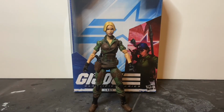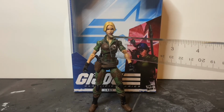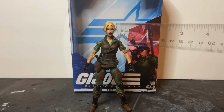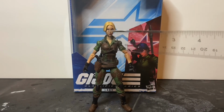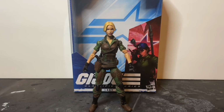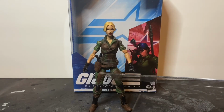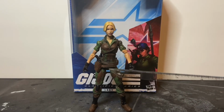So on the uniform, on the torso and on the abdomen, if you look at Lady Jaye, these sections look molded as if they're supposed to be some type of light body armor. And I wanted it to look different. I went through several different attempts at repainting this. I finally settled on using brown. So the torso and abdomen there are painted brown oxide, as well as the stretch panels on her combat pants.